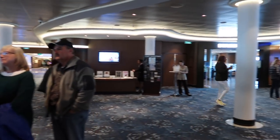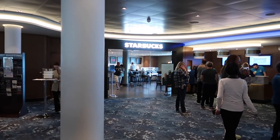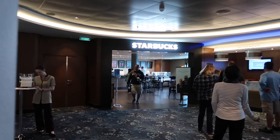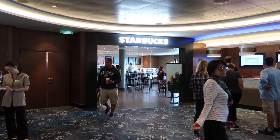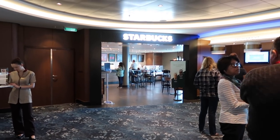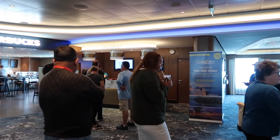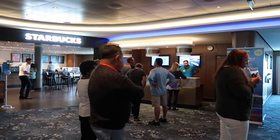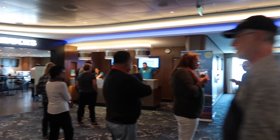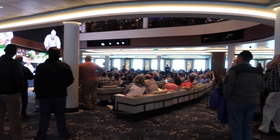Then coming around, there is an actual Starbucks in here. And for those of you that are curious, yes, you can use your Starbucks gift cards and other cards in this Starbucks. Here's the cruise next desk where you can buy future cruise credits. And then of course we have guest services and shore excursions. Very nice, very big atrium.